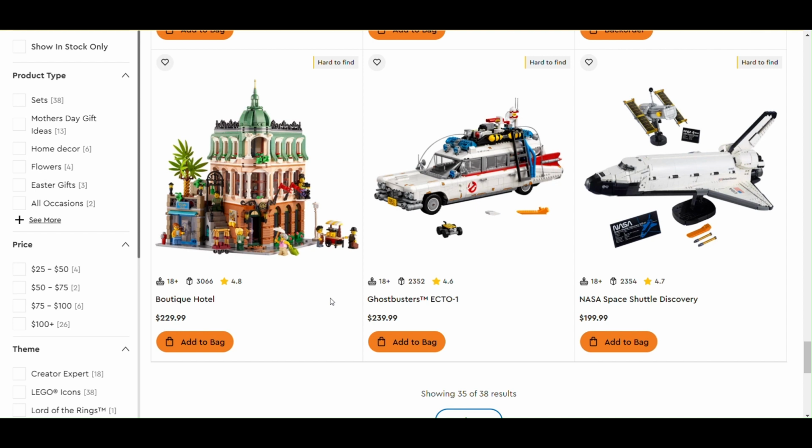This is gorgeous. It's the first proper hotel we've had since the Cafe Corner. There's been a lot of demand for a hotel. I had always wanted to see a hotel. LEGO did it. It's beautiful, and it's just so cool looking. Yeah, I have to get that someday.